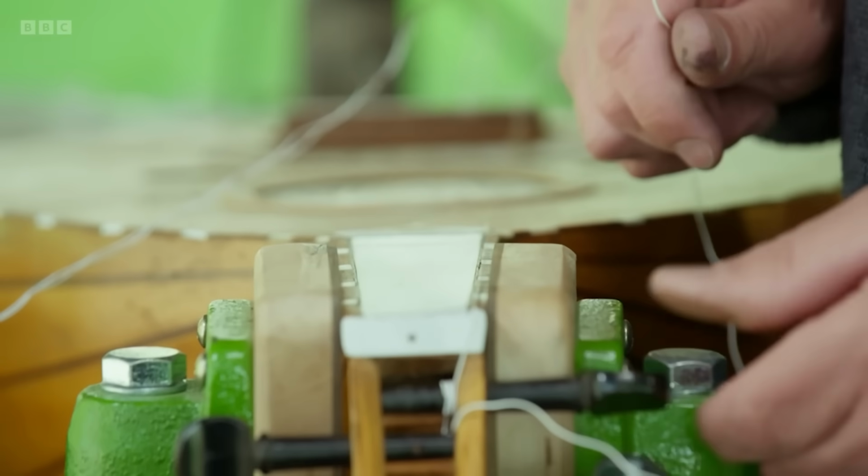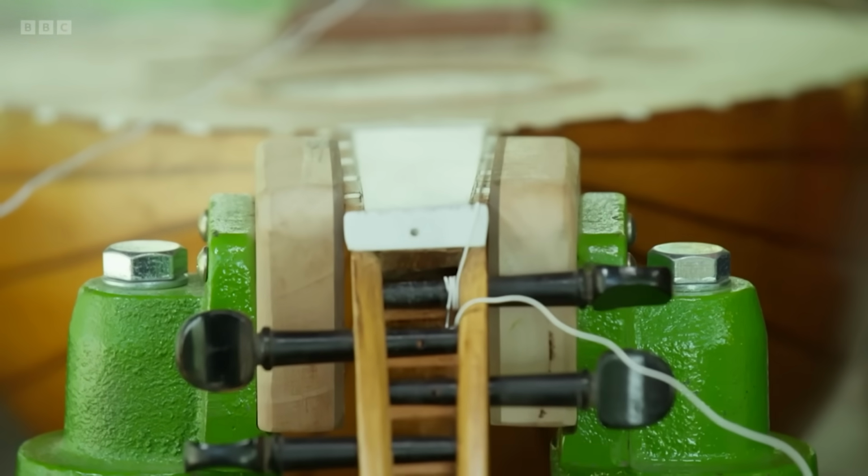Hey, hear that? It's the first time it's sung in how long? Just one little note, that's the first time she's started to sing again. What a gorgeous moment. I can't wait to get all of the strings on and get this tuned up and get to that sound that Shaban remembers all those years ago.